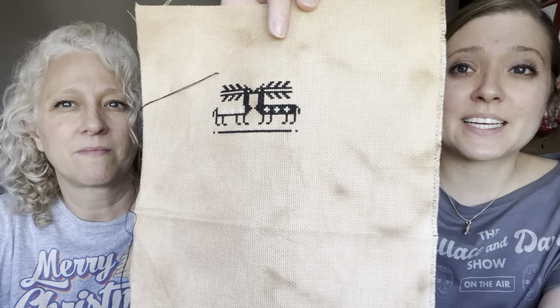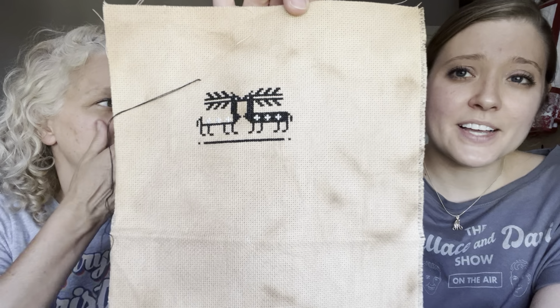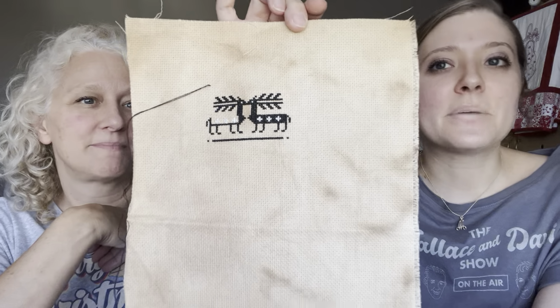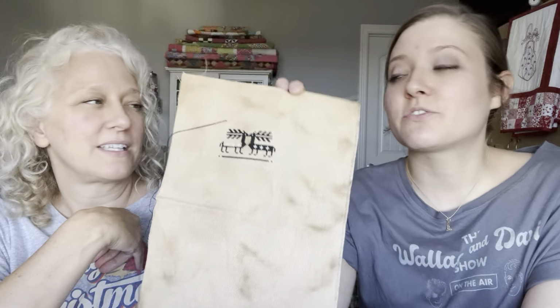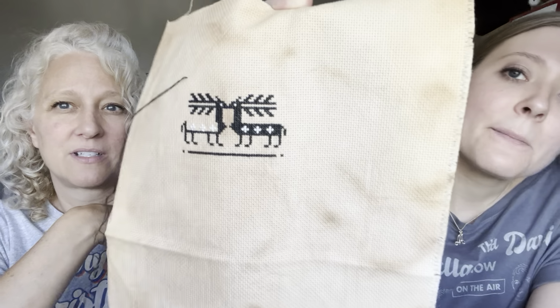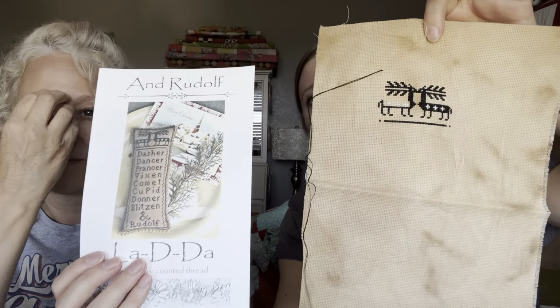I had a hard time with the counting for these deer. It was hard. I had to rip out several times. If I could just get the deer done and then work on the letters, I think I could bang it out. Your finished pillow looks so adorable, so I need to get mine done. I love this little pattern. It's like a tall and skinny pillow, and we love La Di Da.